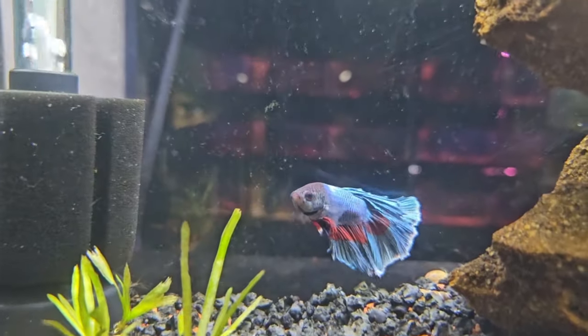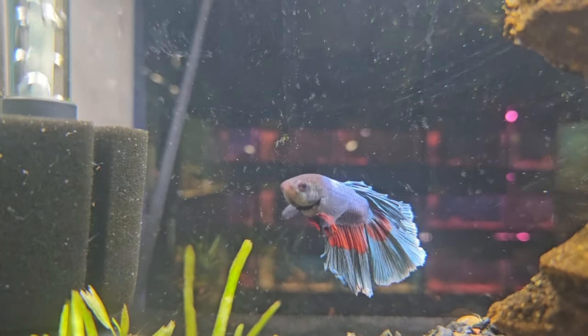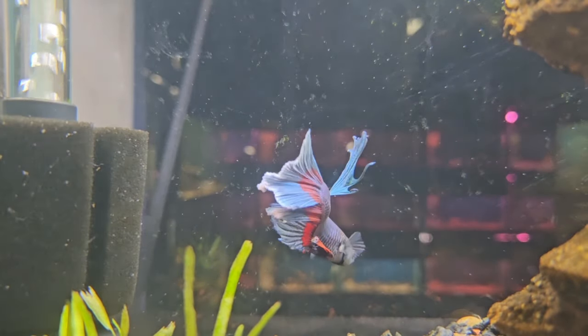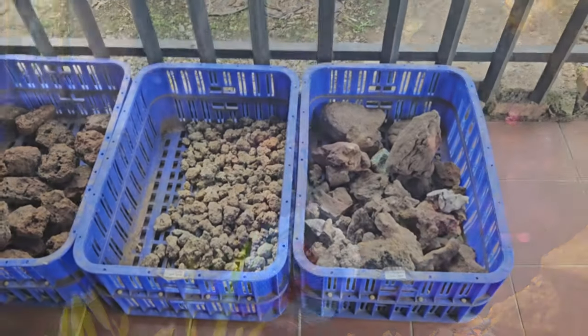Beautiful betta, look at that two-tone colors. And remember with bettas, especially the long fin ones, they don't like a lot of water flow. So a sponge filter like the one bubbling away there is absolutely ideal. If you have a small hang-on back or a little internal filter, then turn down the flow.